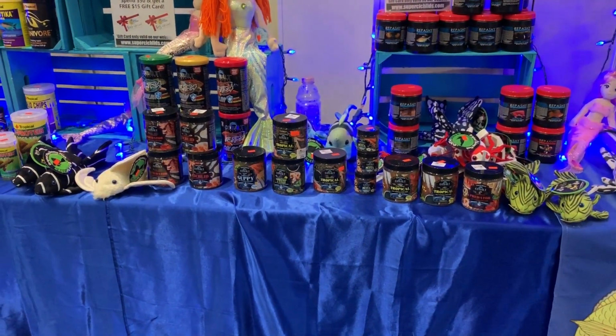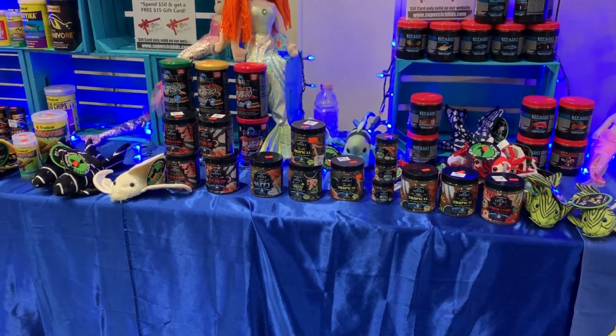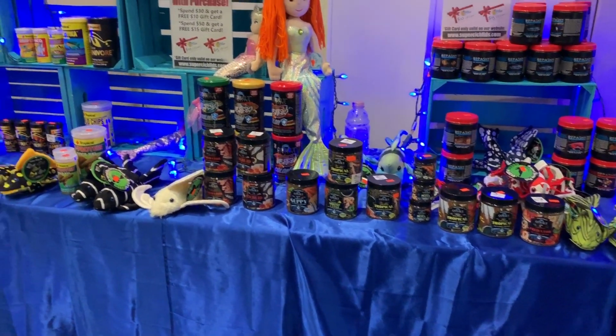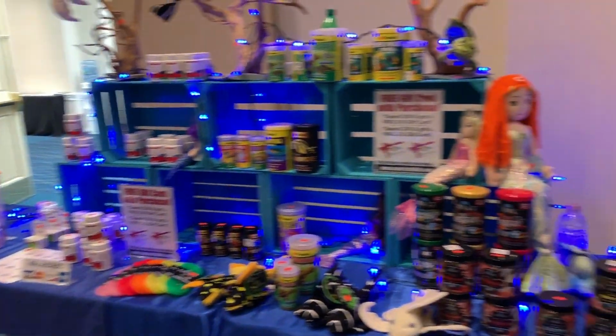Cobalt I push because I really, really like it. Many customers came and bought fish from me, and then I recommended certain foods to them, and they came across to Martin and Lisa at Super Cichlids and bought their stuff.